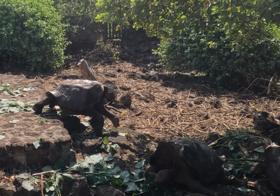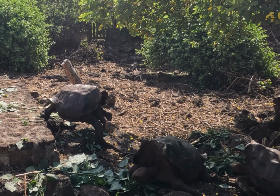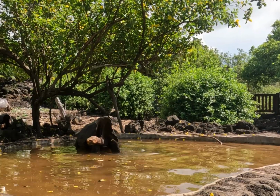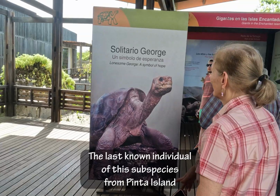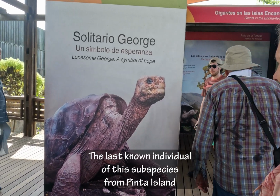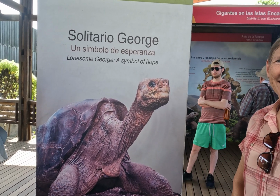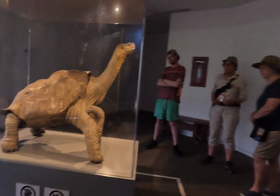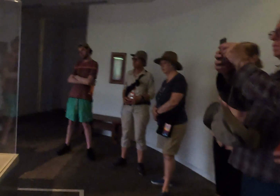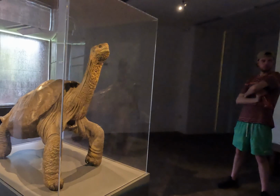So where's Fernanda? Fernanda, she's in the back part. She is not open for us. He is from Pinta Island. Pinta Island, they were... We're going to see his mummy in a minute. They got all those tortoises for... There's a lot to discover still, no? But we need to do something to keep those animals alive. No? What year did you die? 2012. No?